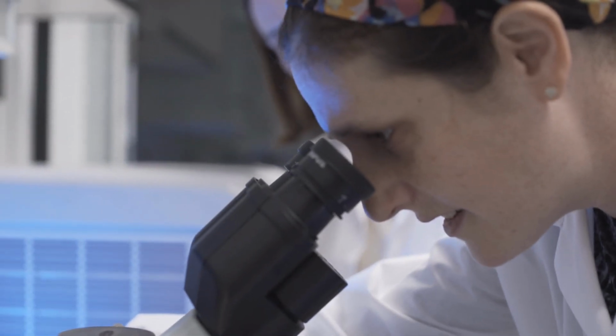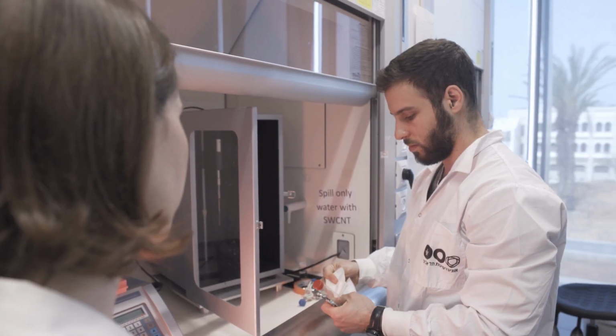After I finished my postdoc and I've accepted an offer for Tel Aviv University, I was selected as a Zuckerman STEM Leadership Program Fellow, which I'm very grateful for because they have enabled me, together with the platform at Tel Aviv University, to establish the lab of my dreams.